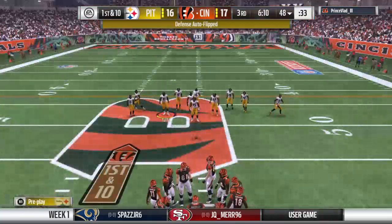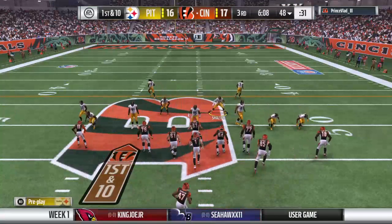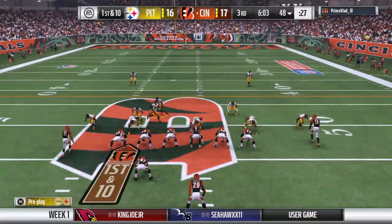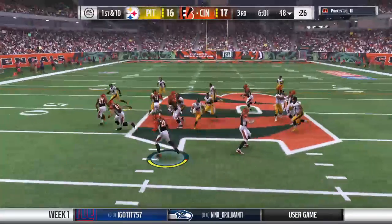Did you see that route the way that I did? I thought he was trying to get deep. Yeah, that wasn't the first option. No, it came off of that deep guy and came underneath on the drag, completed it very well.